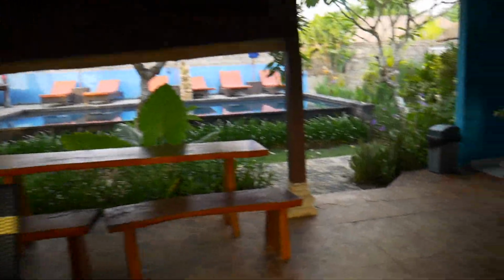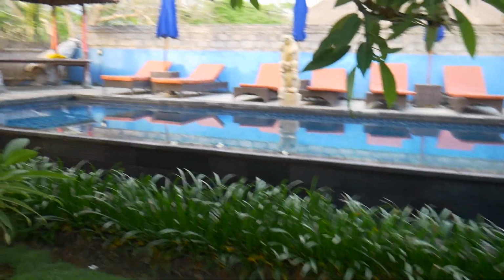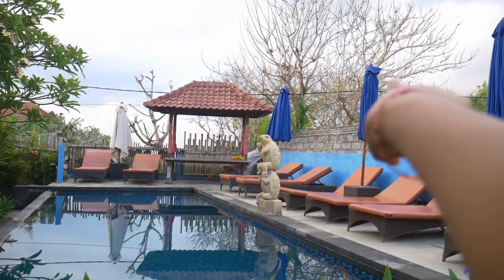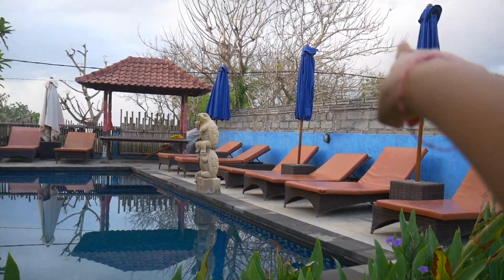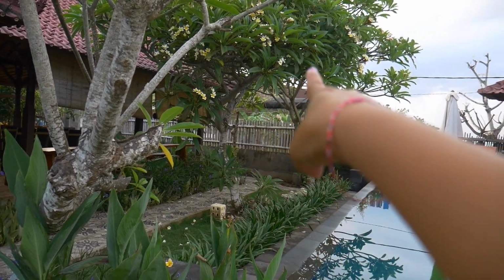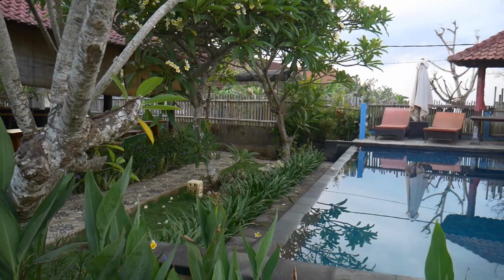And that's the swimming pool. Okay, so that's the swimming pool actually. That's the Devil's Tears over there, and behind this Devil's Tears, over there actually, is Dream Beach.